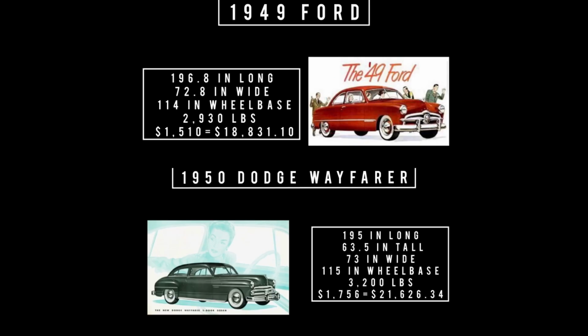Looking at the specs side by side, the Ford is longer by 1.8 inches. Not sure how tall the Ford is, but you can definitely tell it is taller than the Dodge. The Ford is actually bigger in every single measure compared to the Dodge, except for the wheelbase and the weight. The Dodge is 1 inch longer in the wheelbase, and it weighs 270 pounds more than the Ford. The Dodge also costs more at $246, or that would be equivalent to $3,041.95 in the year 2022.